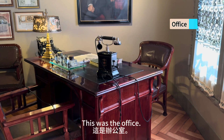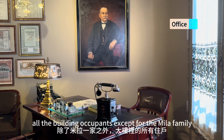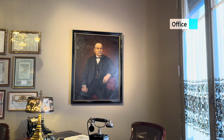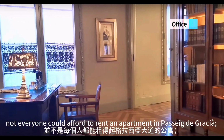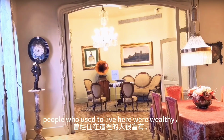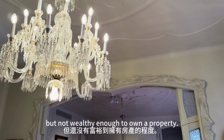This was the office. At the time, all the building occupants, except for the Mila family, were rent-paying tenants. In 1910, not everyone could afford to rent an apartment in Passeig de Gràcia. People who used to live here were wealthy, but not wealthy enough to own a property.